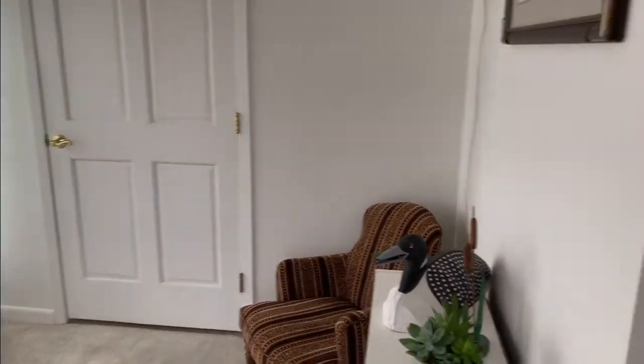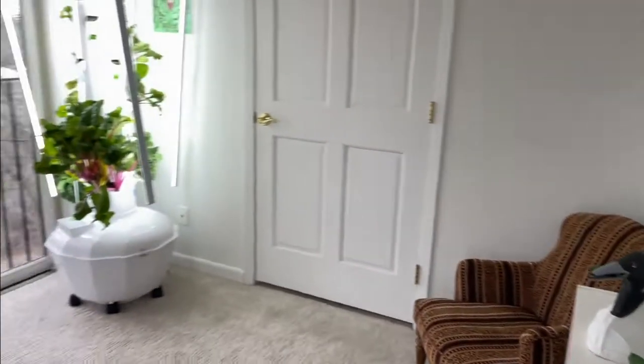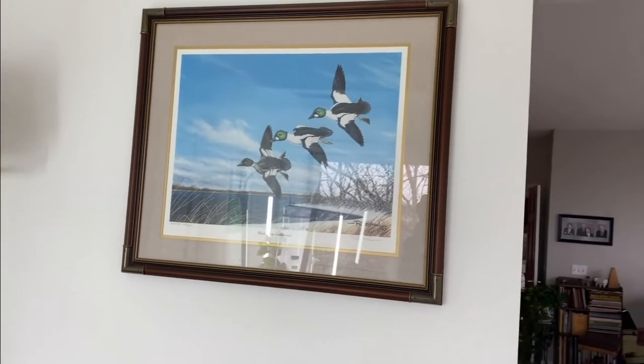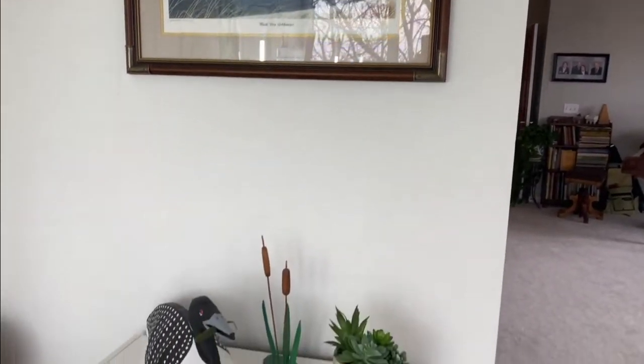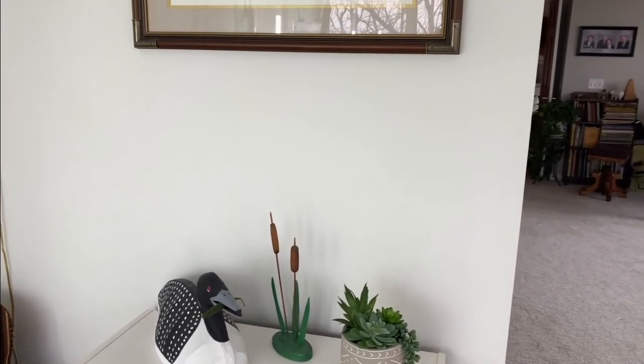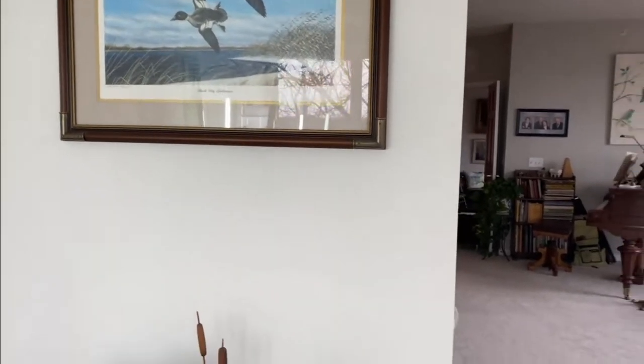So little sitting area with a book, and this, oh, I should show you this wall. This is Cindy's uncle, a wildlife artist. He studied with Les Kuba. His name's Dick Schiebel. And this is just some of his artwork that we have out here.